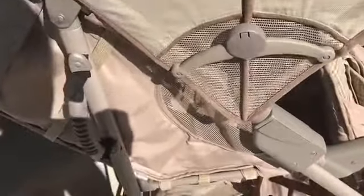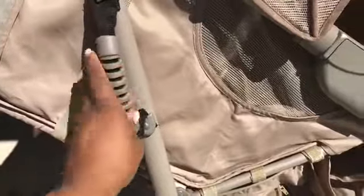So when the canopy is extended, it allows the child riding in the rear seat to get a little bit of extra airflow. Another feature I really like is this carry handle. Now, I probably won't be carrying this for a long amount of time because this is probably going to be just our travel stroller. So if we're in the car, this is probably just going to go into doctor's offices, into the store. I won't be carrying this for a long amount of time, but I'm glad that it does have that carry handle.